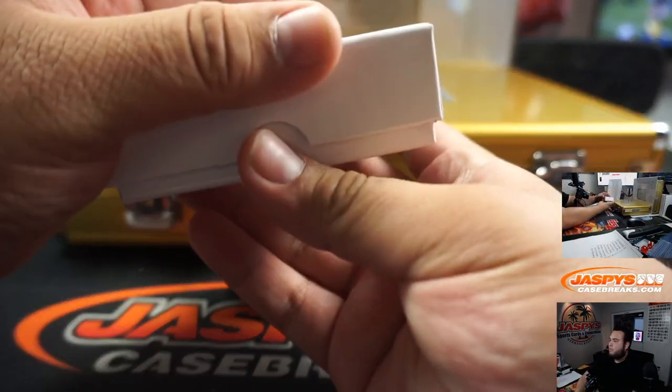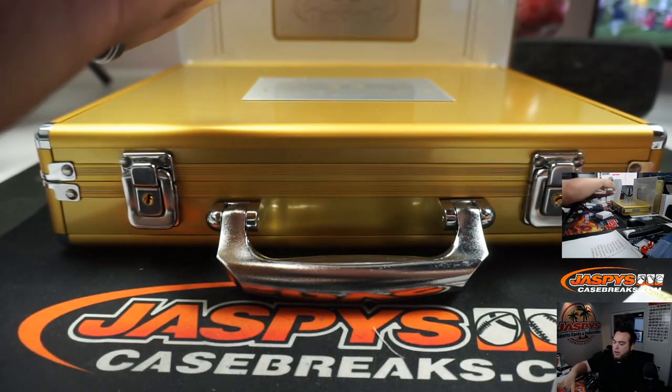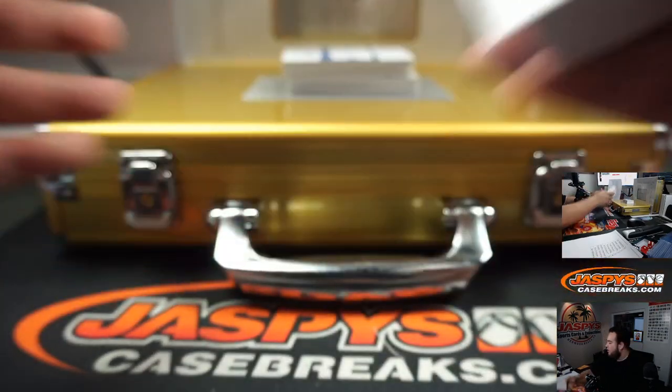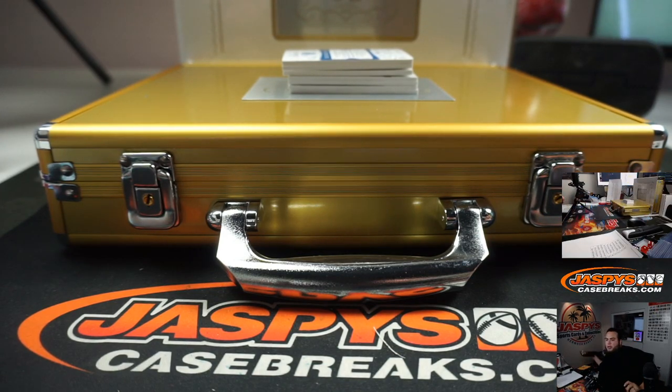Good luck. Remember, blockchain is considered a redemption, so if a team hits one of those blockchain cards, it'll go to spot zero if it's a random number block team. Let me actually pull up the checklist as well.